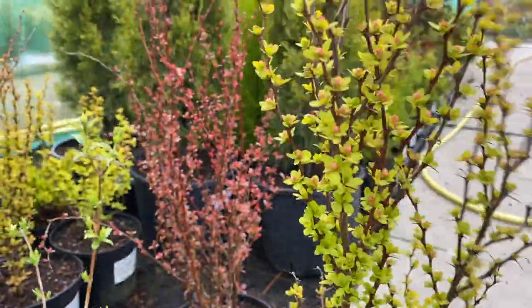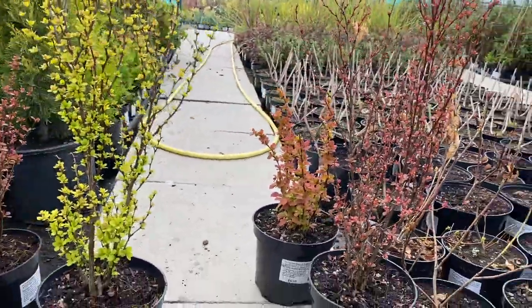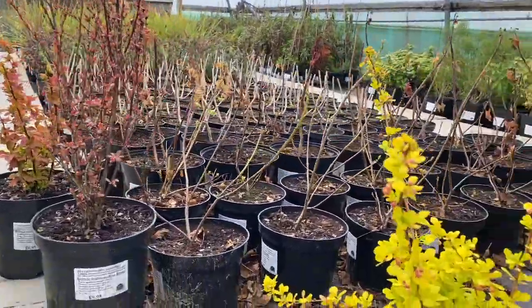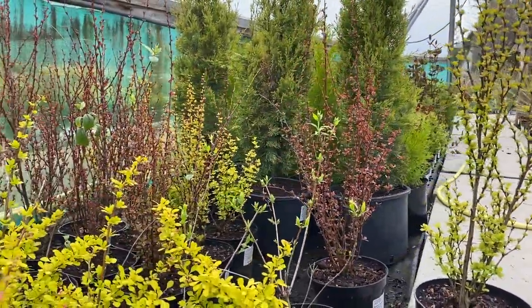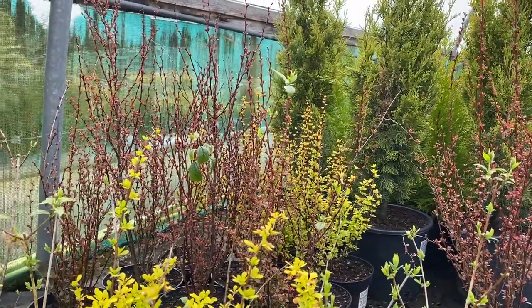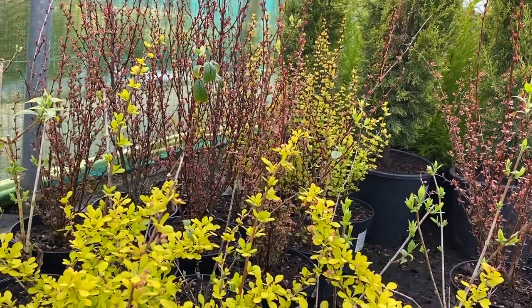Let's take that away. And you can see, come on Pepper, get out of the bloody way. Can you see them? There's the golden ones. They're a lovely thing early on. And some of them, particularly the dark red ones, have the most incredible autumn foliage colour. So I rate them.